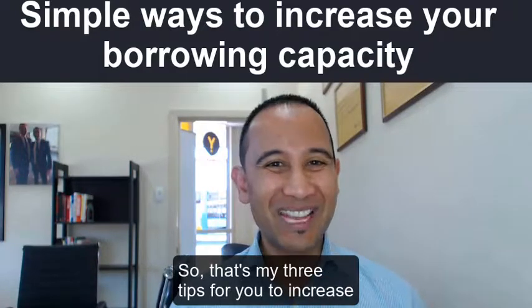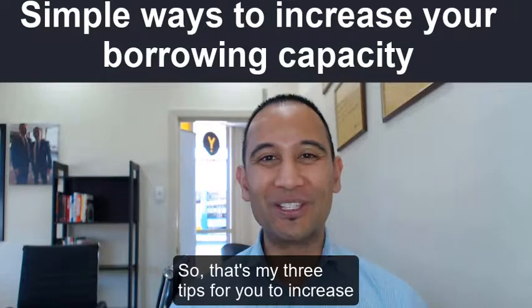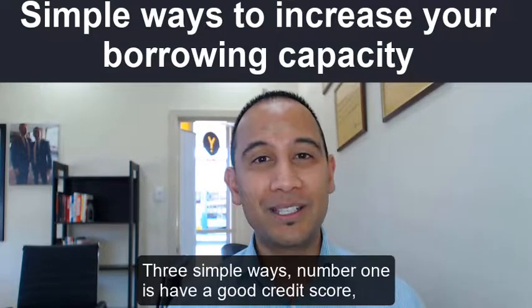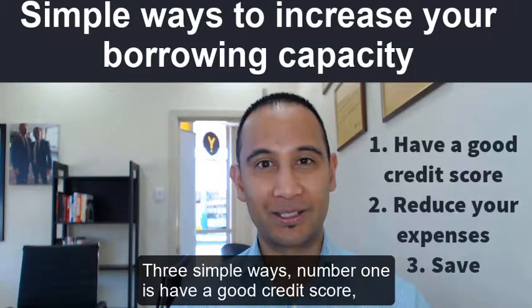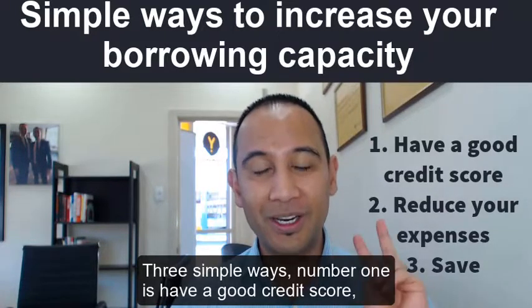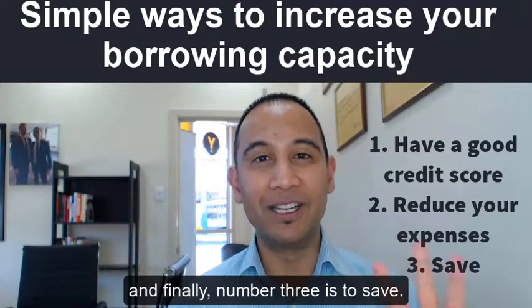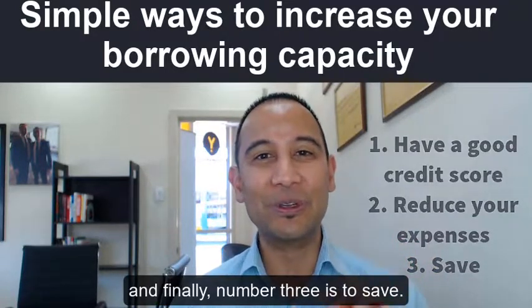So that's my 3 tips for you to increase your borrowing capacity. 3 simple ways. Number 1 is have a good credit score. Number 2 is reduce your everyday expenses. And finally, number 3 is to save.